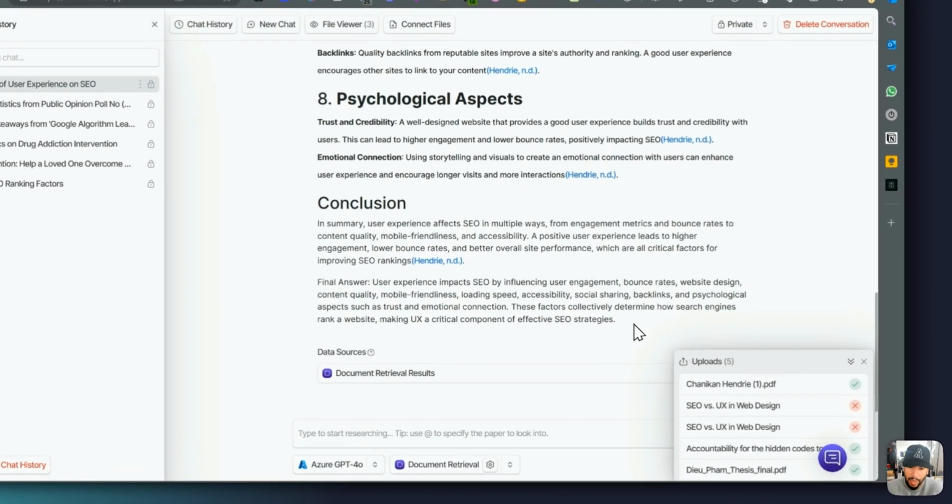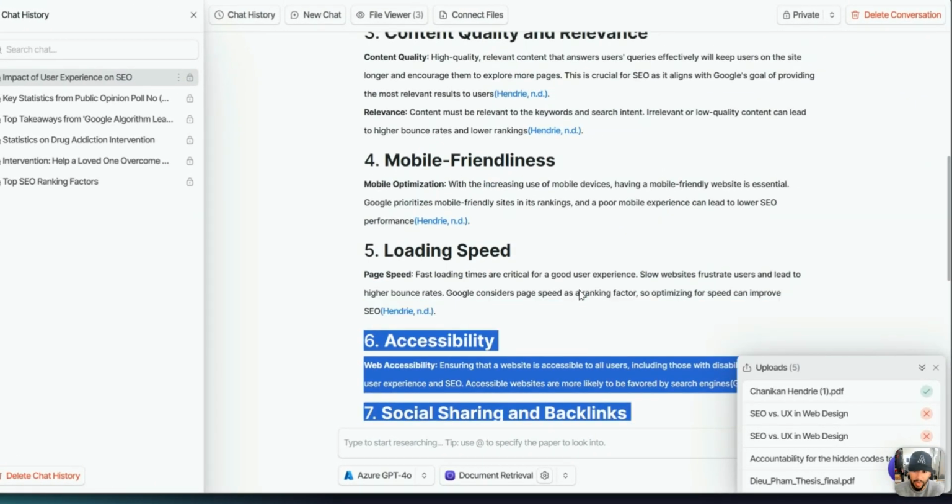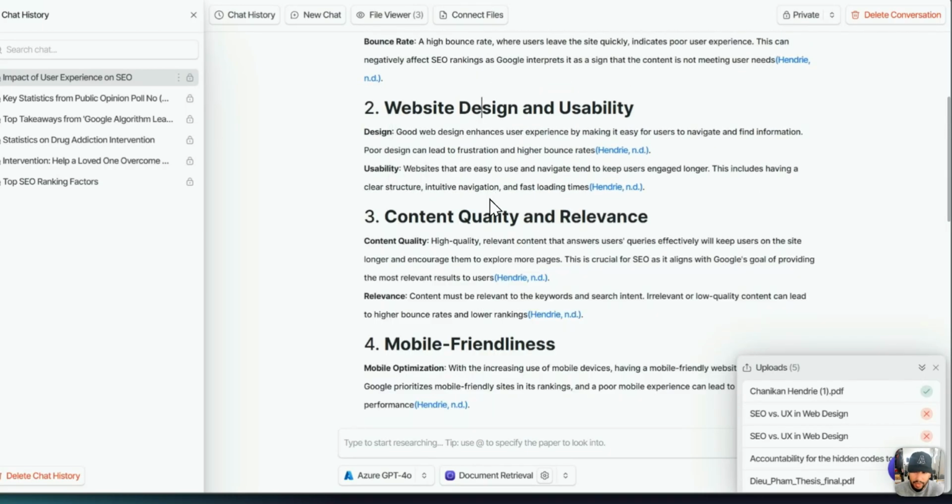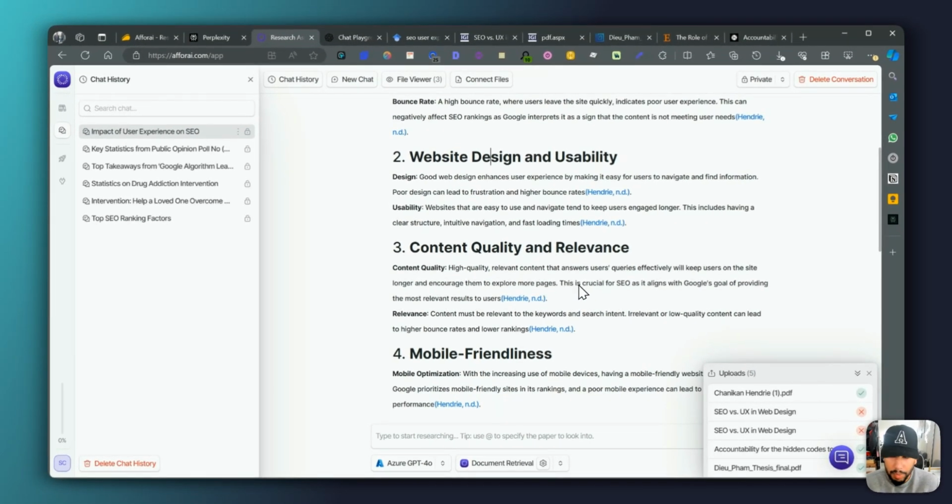I don't know if it's accurate. I really have to do some more testing to see how accurate it is. But I will say from what I can see now, it's not as accurate, and it might be partly my fault. I don't know how to use it well either. I think it depends on the actual research papers that you upload. The research papers actually have to be very highly relevant.